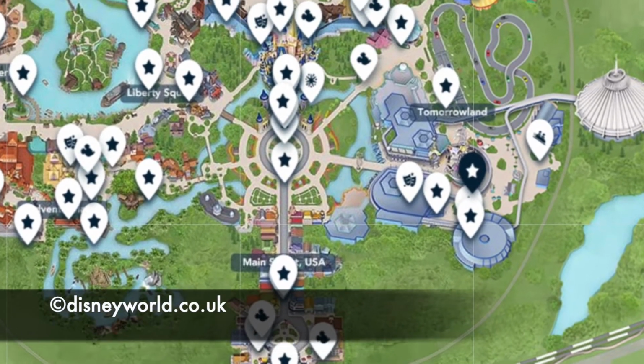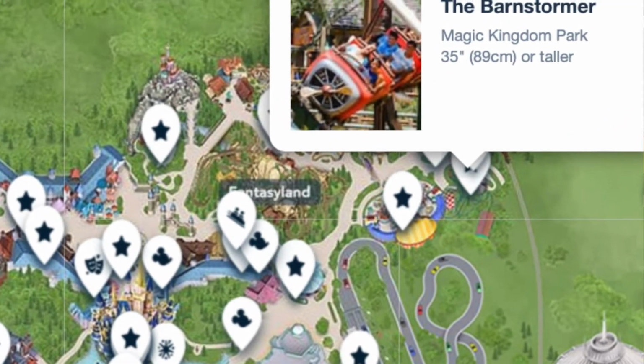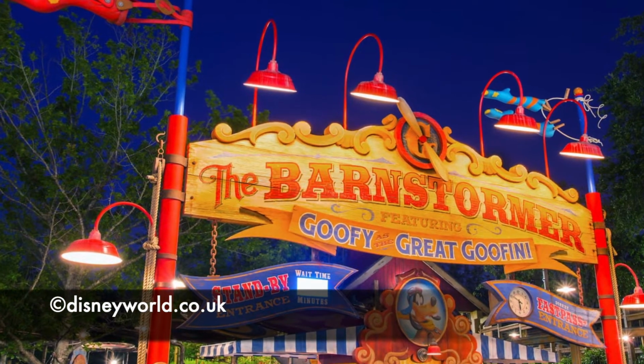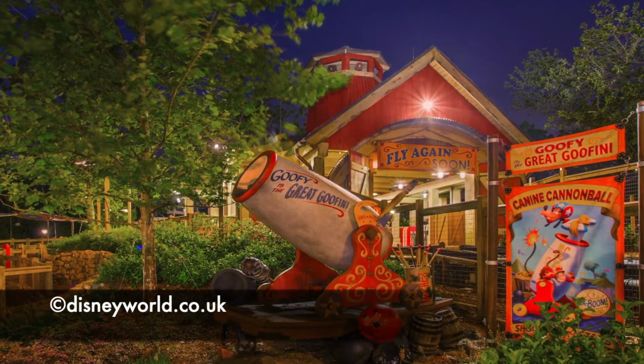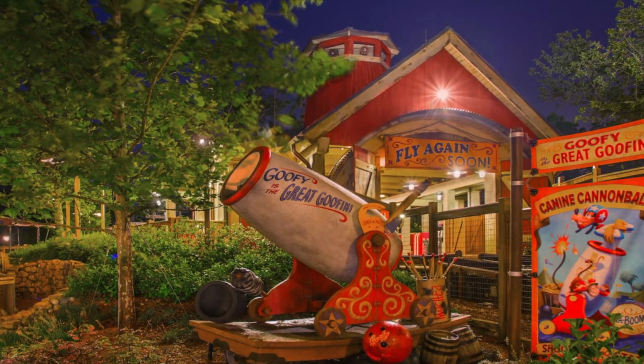Number 36 is the Barnstormer. The child-friendly roller coaster. It's a very short attraction. It doesn't go extremely fast, but at the same time, I quite enjoyed Casey Jr.'s roller coaster in Disneyland Paris, so I probably would enjoy Barnstormer. Again, it's one of those that I haven't really gone to because of my age. I've been a bit too old to go to the Barnstormer. I think I did do it when I was a child, I just can't remember it. But Barnstormer's low down because, again, I'm not the market for it.